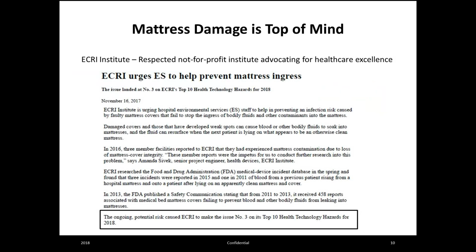It's also an issue that's top of mind for the ECRI Institute, a very respected not-for-profit institute on healthcare excellence. This is an article pulled a couple of months ago where the third issue on their top 10 health technology hazards was the risk of fluid ingress and mattress damage. So it's a very topical, relevant problem in today's healthcare.